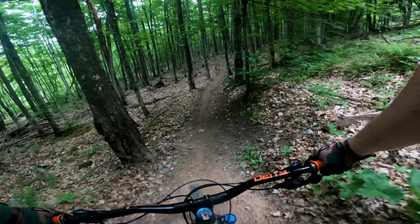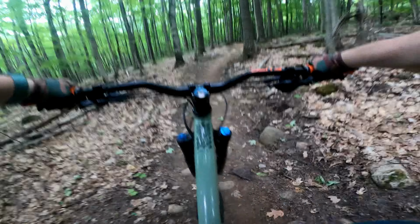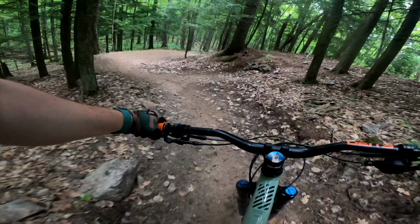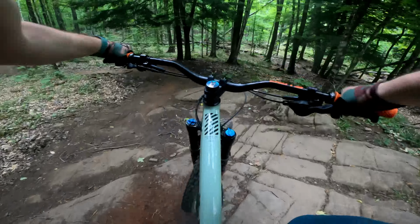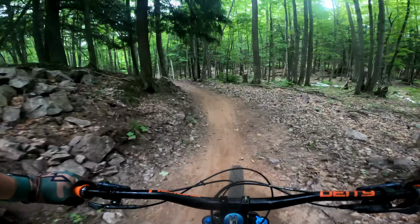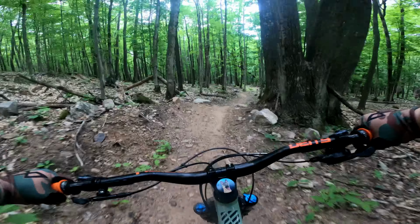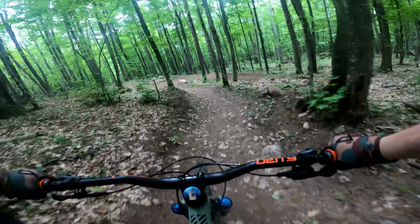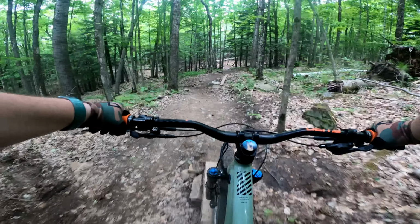Once you get past that techie rock section, flow from here. Everything from here on out shouldn't be much harder than a blue trail. While it still holds a black rating for just a bit longer, there isn't much to look out for other than some fun side hits to spice things up a bit. That one's crooked.